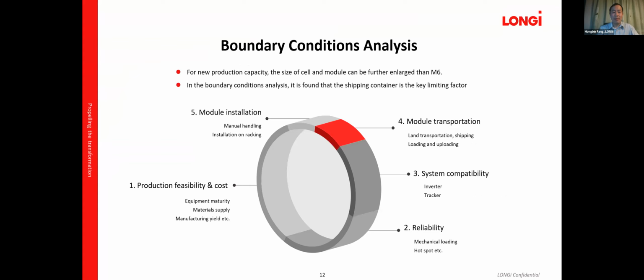So when we look at this, we try to see what the optimal size is if you want to design from scratch. We looked through the whole module manufacturing process as well as the module deployment process. We looked at the existing equipment from ingot, wafer, cell, and module, and checked material supplies as well as potential manufacturing yield. On the reliability side, we looked at mechanical loading, hotspot, and so on. It turns out that module transportation becomes one of the key limiting factors.